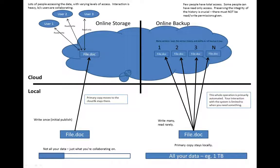Just a few differences. With backup, your file stays locally, and generally you back it up constantly to the cloud, so you end up with 1, 2, 3, all the way through to N, or unlimited, versions of this file.doc up in the cloud. Many versions are kept, and version history and the ability to roll back is key to the performance of this product. Generally, this whole data movement operation is automated, and the human interaction with the system is very, very limited, perhaps limited to just the initial setup. So it's a write many, read rarely data pattern.